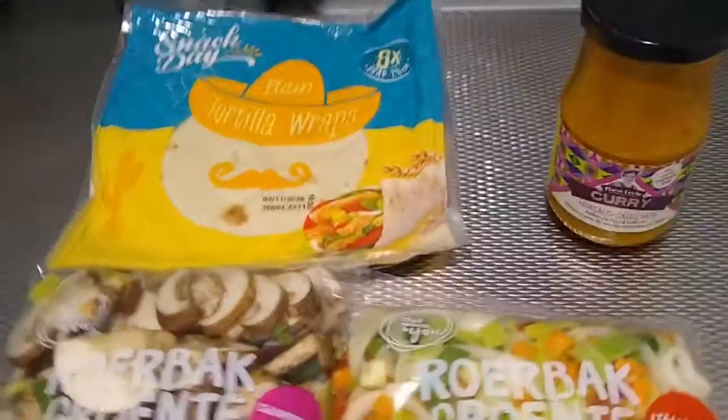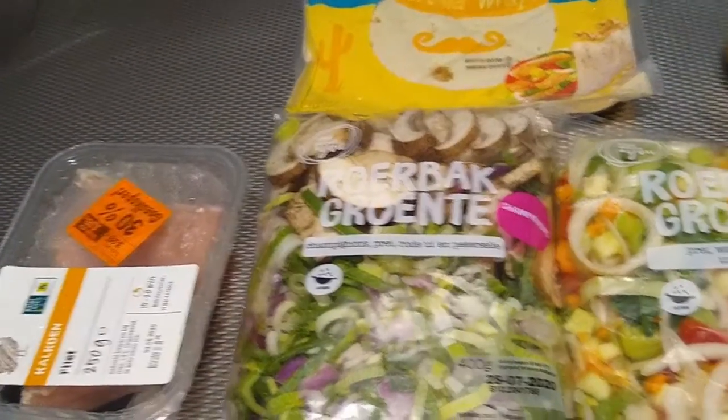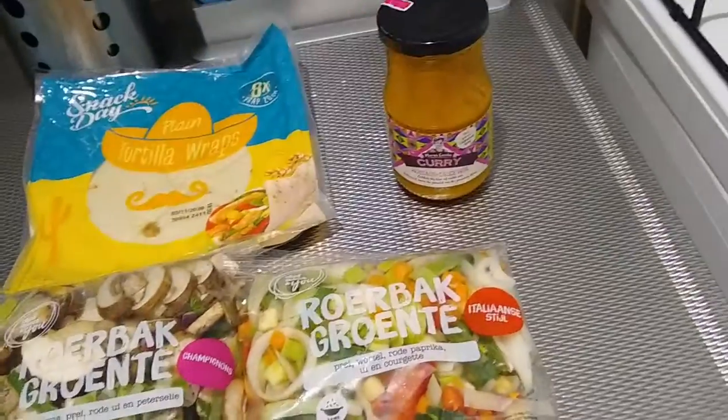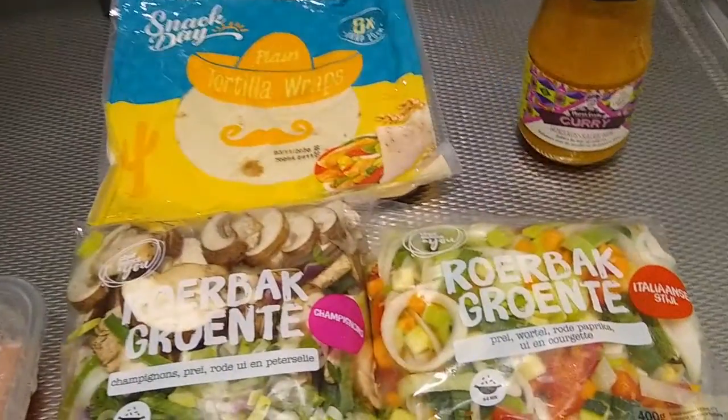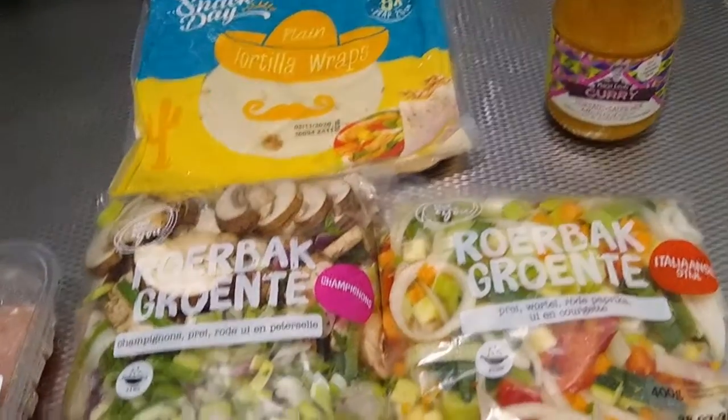Anyway, I'm just going to put all of this together, slice up the turkey fillet in small cubes and fry everything, add the sauce and then put it in a wrap. And that'll be dinner. And I've had this before and it is absolutely delicious.